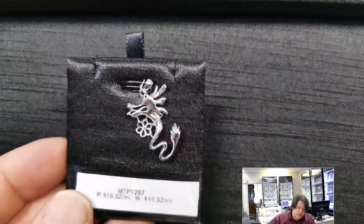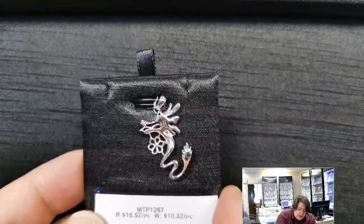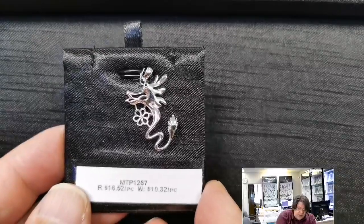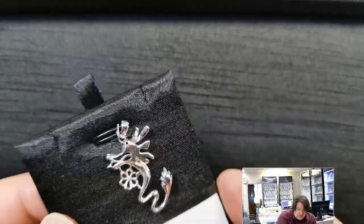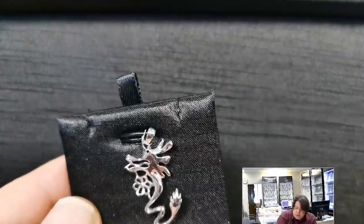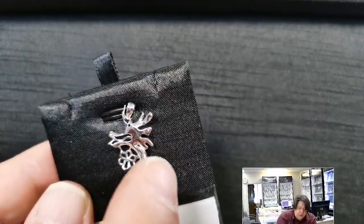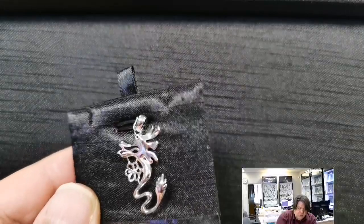Here's another one, MTP 1267, with a retail price of $16.52 and the wholesale price of $10.32. And this is, I guess, a dragon head. Although what this reminds me more of is, have you ever seen those seahorses that have fronds all over the place? This looks like a stylized one of those.